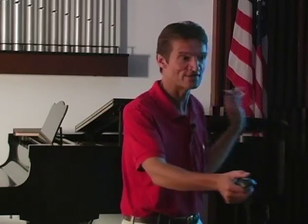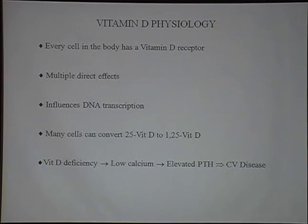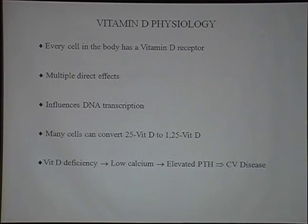So we thought if you get some sunshine, if you have a good diet, if your kidneys and liver are okay, that's all you need. And the only role of vitamin D is to keep your bones strong. Well, this is what we were taught, and that was, of course, incomplete. Because every cell in the body has a vitamin D receptor. Vitamin D has multiple direct chemical effects, and it influences DNA transcription. It influences the interpretation or the reading of the genetic code. It's a hormone. Many cells can convert the 25D into the 125D. You don't have to have the kidney to do this.